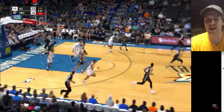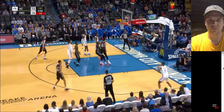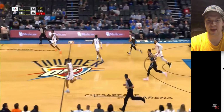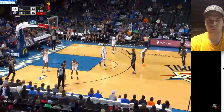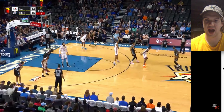And right there, that's an example of him getting a little bit sped up. And he made the right read. It was just the pass wasn't really on point, and the timing was a little bit off. And so I expect that to improve. But again, the main worry with Hampton, for me at least, is just the shot.